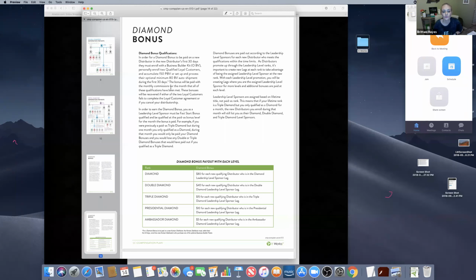So diamond bonus, CABS, is basically every single person you sign from the moment you go diamond is CAB coded to you for life until they go diamond, which means in addition to you getting a fast start bonus, when they get their first 2 customers, you're also going to get a CAB, which is $80. But it doesn't stop there. Every single person they sign is also CAB coded to you.